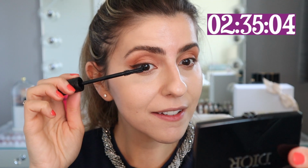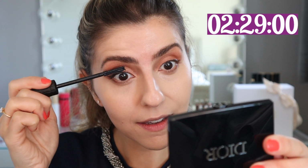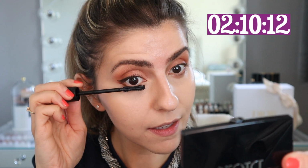Okay, so now I am going to apply some mascara. And this is such an interesting mascara. I'm so excited to try it. Ooh, look at that. I can see that it's just a little bit clumpy, but it is giving me plenty of volume. All right, so that is one eye, and then we'll just put some on the bottom lashes, and then again on the other side. Okay, I love the way this mascara looks.